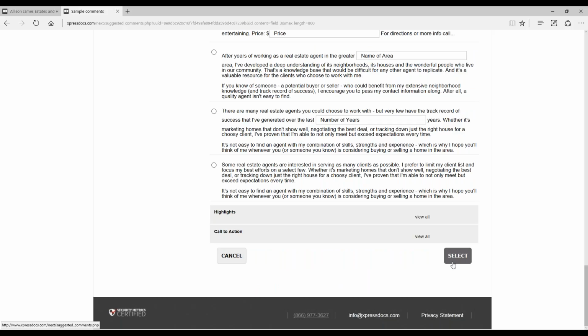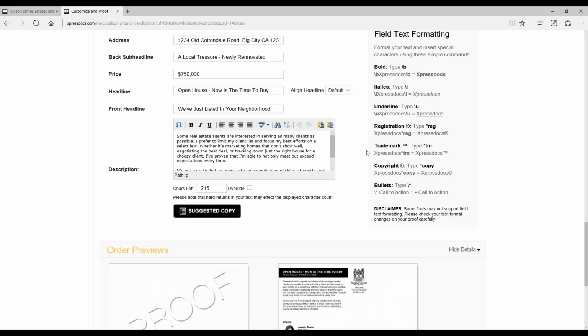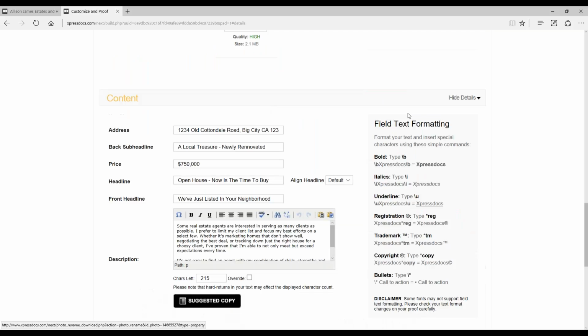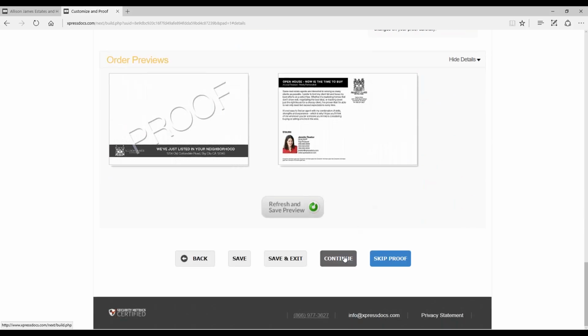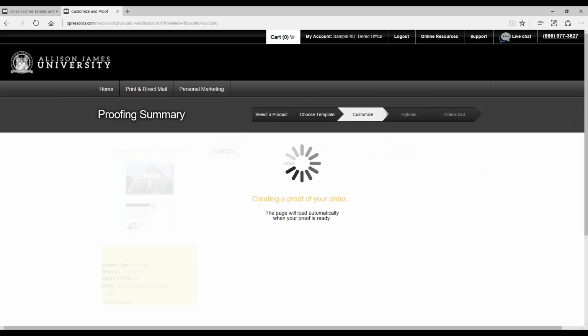You can still modify it after the fact, so if you just want to use that to get started, you can insert some of that suggested copy right into your order and then modify it to suit your needs. Since I already have some content in there, I'm not going to do that now. I'm just going to click the cancel button. But with that, this is all the information that I need for this postcard. So let's go ahead and, just like before, let's generate a production proof of this order.